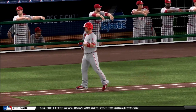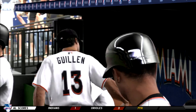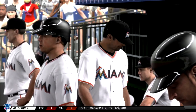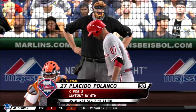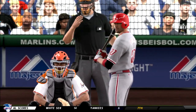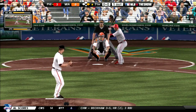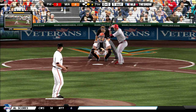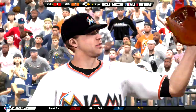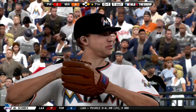Boy, I'll tell you what. If you want to see Ozzie Guillen lose his mind, keep an eye on him when a reliever comes in and starts walking guys. Placido Polanco will try again, 0 for 3 thus far. At the knees, strike one. Got to make sure you cut down the gaps here and avoid the extra base hit if at all possible.